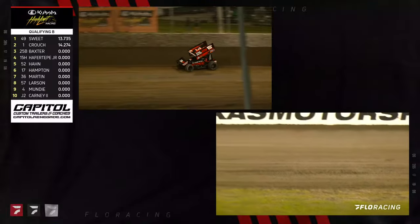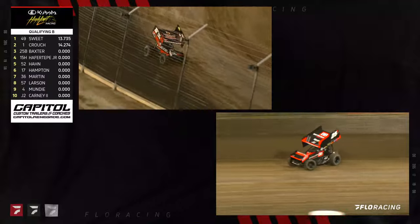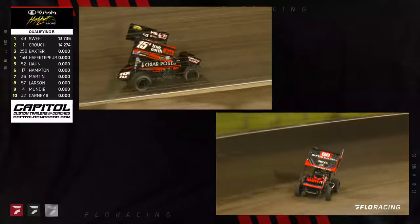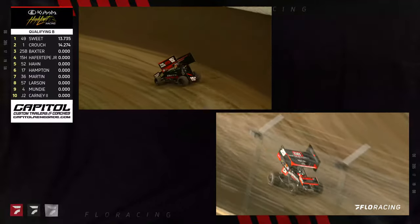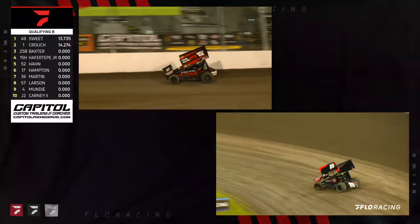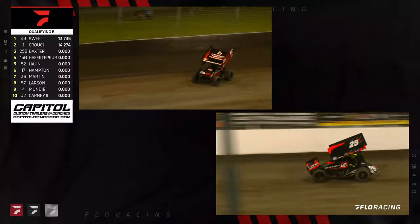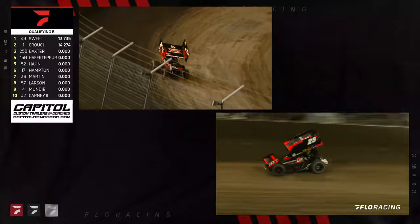Next onto the racetrack, out of Sunnyvale, Texas, the High Breeder Foundation Service, TrueNorth.bet, CigarPort.ca, High Performance Lubricants 15H of Sam Hafertepe Jr. And behind him, out of Liberty Hill, Texas, the Baxter Builders, Dirtco Media House, K1 Race Gear, Smith Titanium Factory, Kane Shocks, number 25B of Blaine Baxter. Blaine Baxter in the 25B.